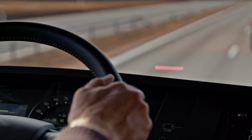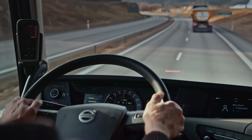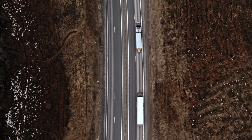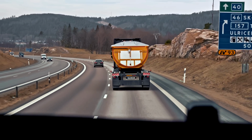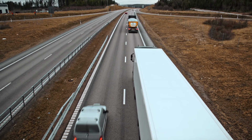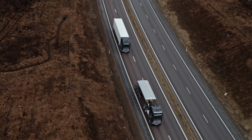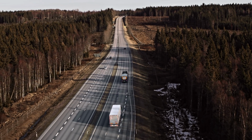This gives the driver a chance to slow down and maintain a safer distance from the vehicle ahead, enabling a smoother ride and traffic flow. But most importantly, it can help prevent collisions, in particular trailer-back accidents, where one truck collides with another from behind. Distance Alert is engineered to further improve safety for all road users and is yet another step toward Volvo Trucks' vision of zero accidents.